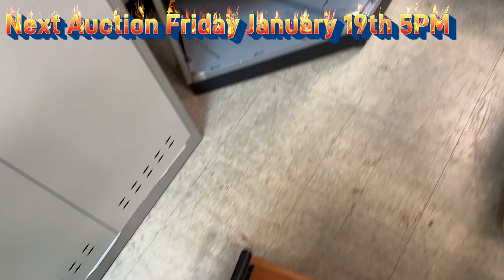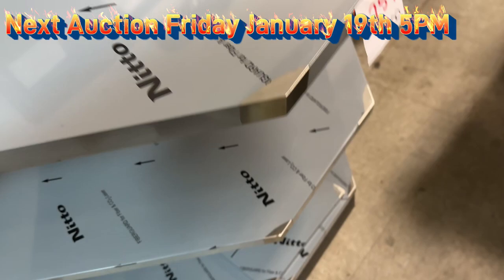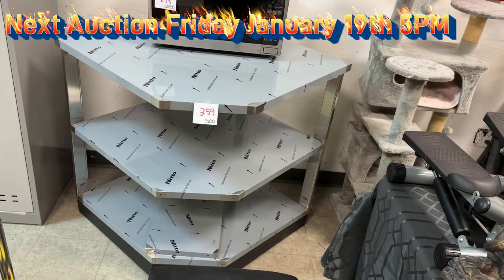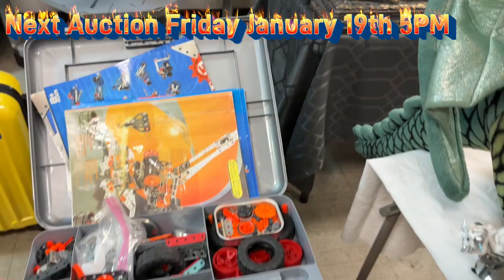We have a Panasonic microwave. We have this piece, which is really neato. It's like a stainless steel, let me back out here a little bit, stainless steel, like restaurant corner table. Pretty cool piece. Yeah, that's nice. Brand spanking new. Got the cat house. You got Philadelphia. You got the 49ers. You got the Erector set.